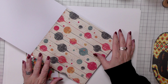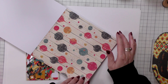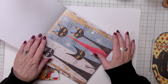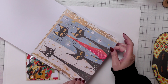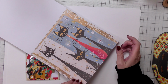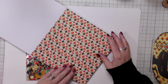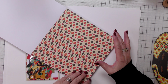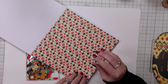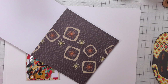You've got pages like this, which I think are really reminiscent of wallpapers. Again, that loose geometry in the repeating patterns that we associate with that era. You've got a whole group of these really fun cats with very long necks on this page. Again, great for cutting out and using as focal points. I love this design with these repeating patterns in these oranges and browns. To me, this is what I associate with mid-century.